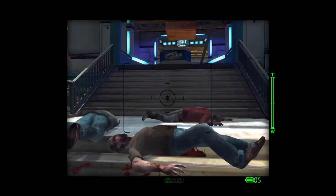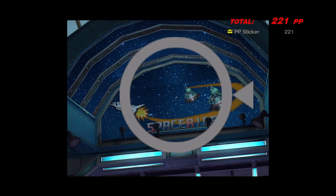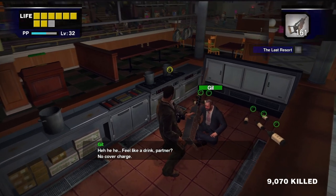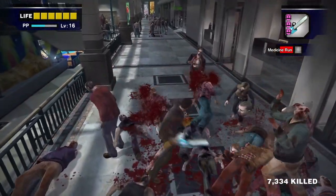The best way to break these 24 books down is by organizing them into types: photography boosters, zombie killing bonuses, healing bonuses, survivor related bonuses, weapon durability bonuses, and a couple of miscellaneous books.